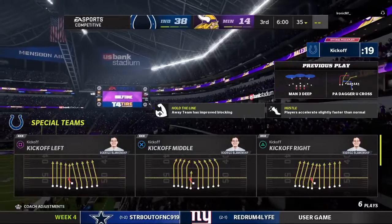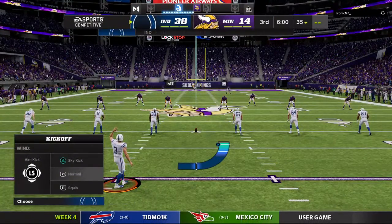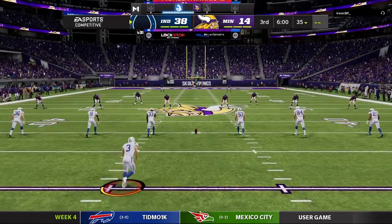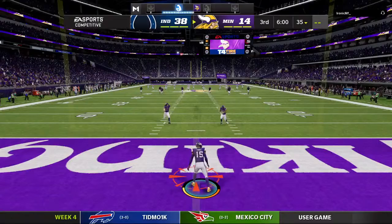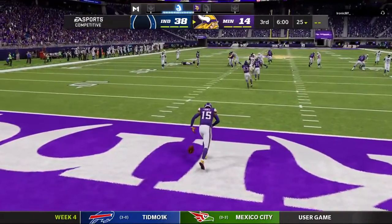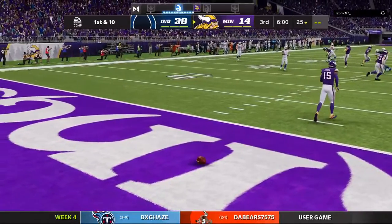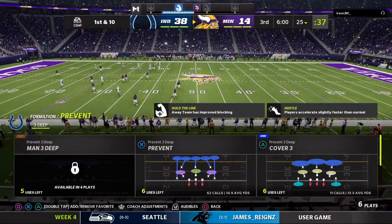All right, Coach, thank you, and we welcome everyone back for quarter number 3. The Vikings set to receive the second half kickoff, and they trail it here as we resume play. And this is going to be returned from middle of the end zone. And no fireworks to start the half. This will be a touchback.